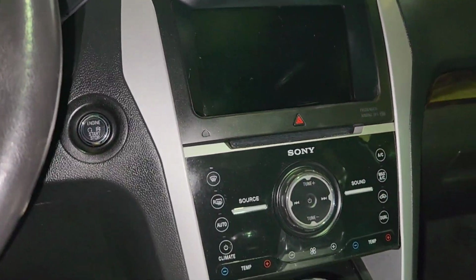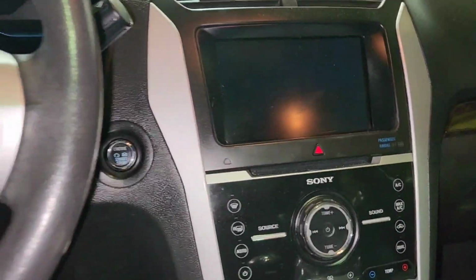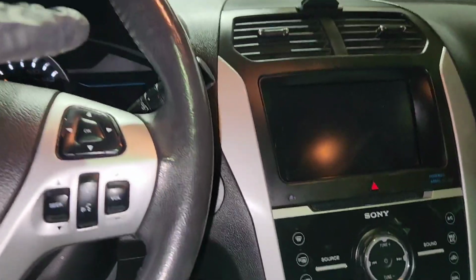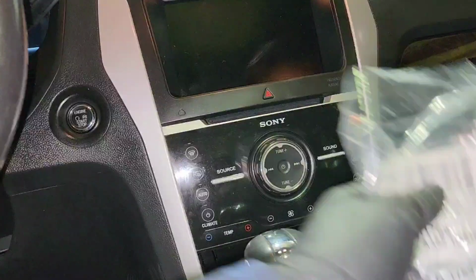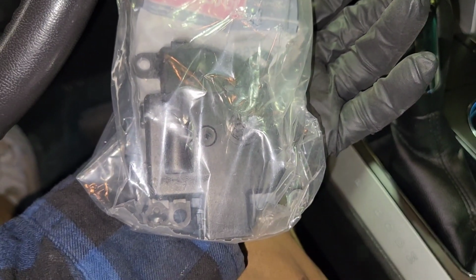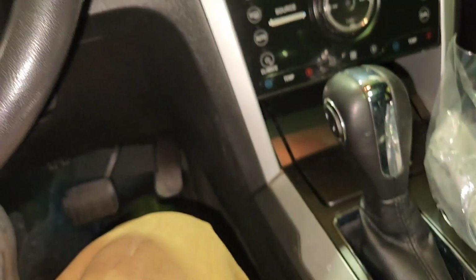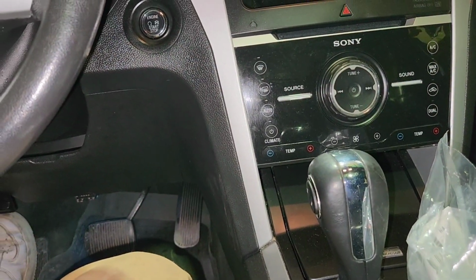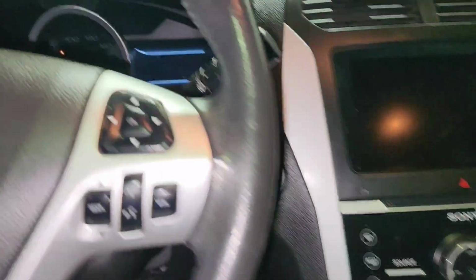Okay, you guys. We are in a 2014 Ford Explorer, and in this truck we have an actuator that's stuck. So the air is only blowing out the top on the dash, and we're going to change out the actuator for that. We have one here, and this actuator is for the defrost, or the settings between face, feet, and defrost. There are other actuators in here, but nothing is wrong with those, so we're going to get to that one.